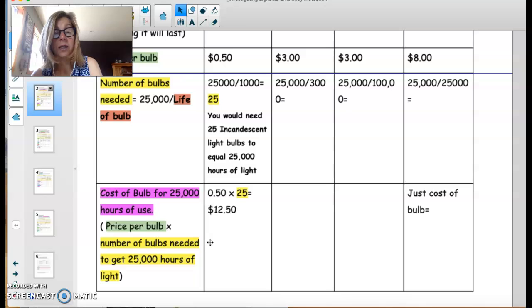I think that's really interesting. That's all you have to do today. You just have to do these 3 columns, and it's all good. That's your Monday. Have a great rest of your day.